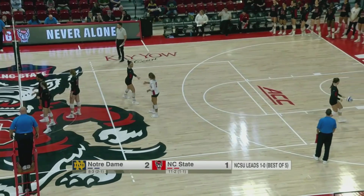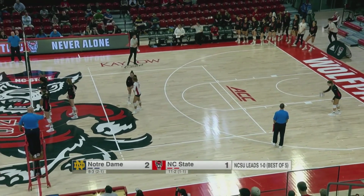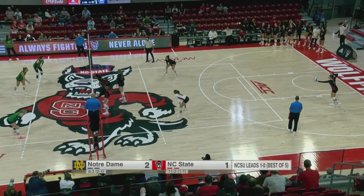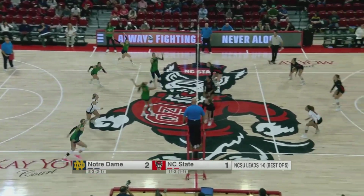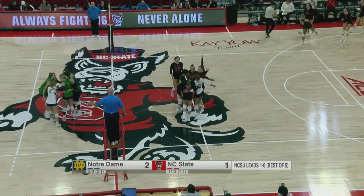And feeding the Wolfpack middles are important too. There's Jada Allen with the kill. Luca's noted his pin hitters have been excellent, but want more productivity out of the middle. Brizard, of course, the big gun. 3.5 kills a set. But the block has been there.